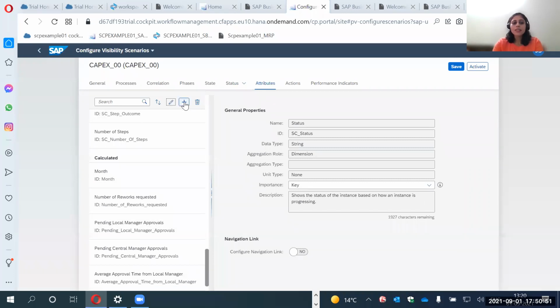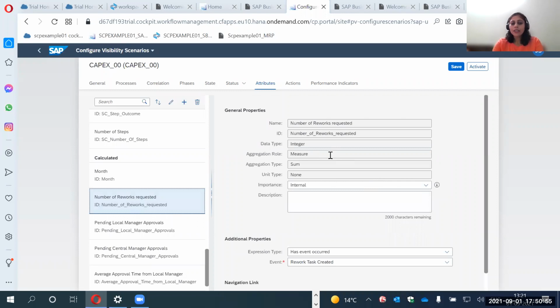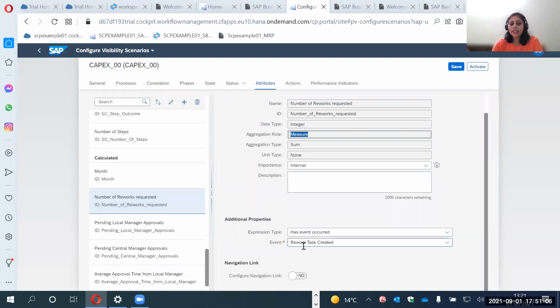And then a business user can also add a calculated attribute. While defining a calculated attribute, you need to mention the role, whether it is a measure or a dimension, and the aggregation type, whether it is summation or an average, and the expression or the events on which that attribute would be based.